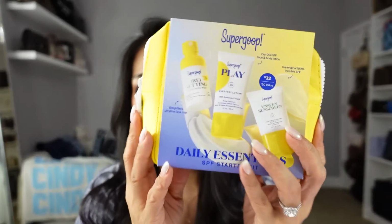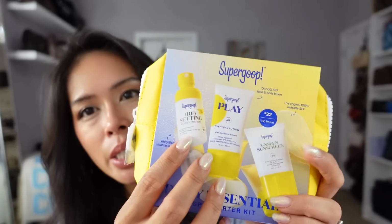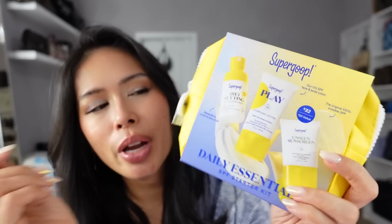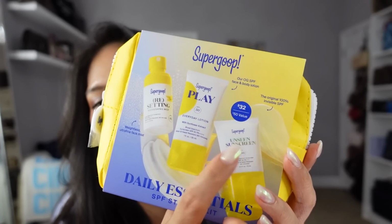And then because the sun is unforgiving, I got from Supergoop this Daily Essentials SPF starter kit. I do plan on bringing full sizes, and I know they'll have it there, but I love Supergoop. So this has the resetting refreshing mist for refreshing your SPF throughout the day, the Supergoop Play SPF 50, and then the Unseen sunscreen. So very important to wear SPF when you're in the sun, which I will be all day long. So those are just some new things that I got for my trip.